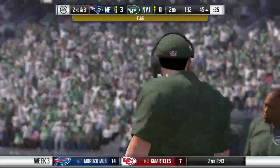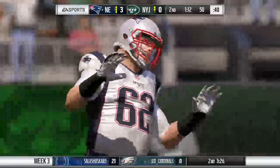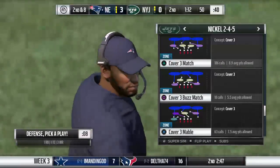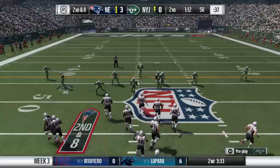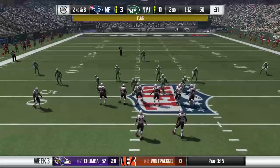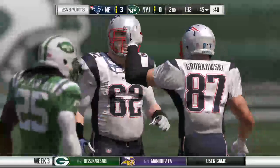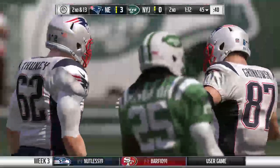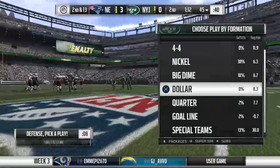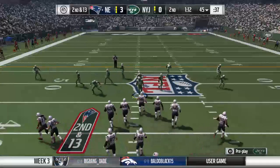Now flags come in. Looked like one of the Patriots might have moved. False start, offense. Still 2nd down. 8 yards to go here on 2nd down. And now movement again, and they'll march even further backward. False start, offense. Still 2nd down. Defense in a good spot. Let's see how the offense responds with a 2nd and 13 now.